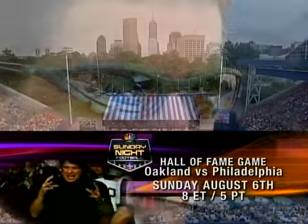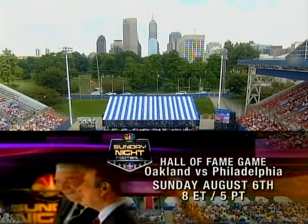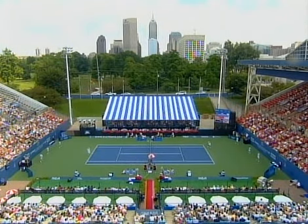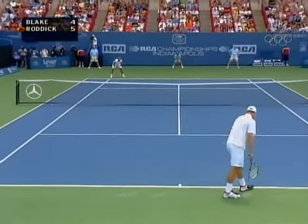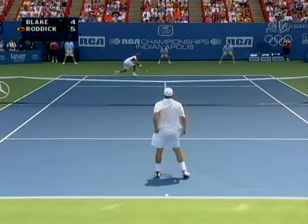Two weeks from today, the NFL returns to NBC. The Hall of Fame game from Canton, Ohio, between the Oakland Raiders and the Philadelphia Eagles. Two weeks from tonight, of course, that culminates a weekend in which John Madden will be inducted into the Pro Football Hall of Fame for his great contributions as a coach once upon a time. And, of course, we'll welcome Al Michaels and John Madden officially to the NBC family August 6th.